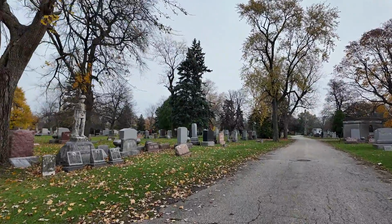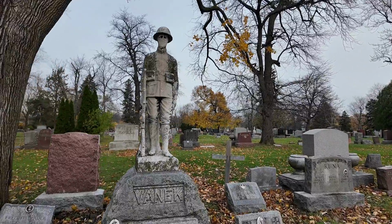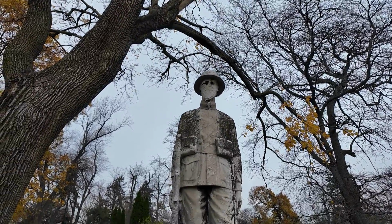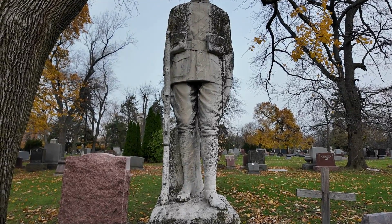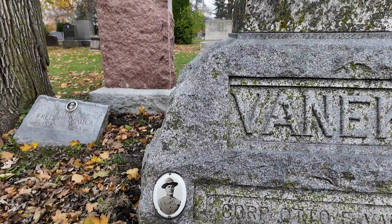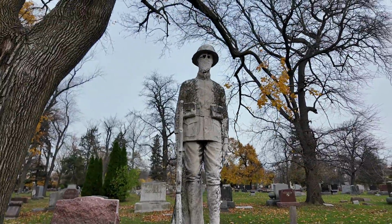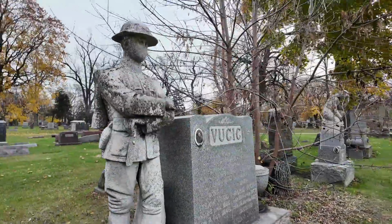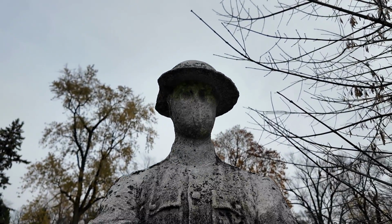Over here it looks like there's a statue of a soldier. It's a little bit different than some of the other ones here. The name is Vanek. He doesn't really have a face, but definitely a soldier. It says Corporal Otto F. Vanek, 1894 to 1924. There's a picture of him right there. Here's another one over here. These statues are neat, but they never seem to have faces.